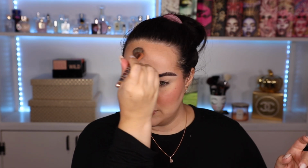I'm gonna put a little bit right here in the center of my forehead. I like to put a little bit of blush, barely any, right here where my bronzer and my foundation meet, like right in the middle. And I think that's kind of flattering. It gives your face a little bit more color. Same thing with the chin.